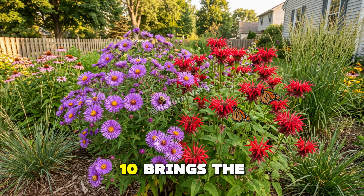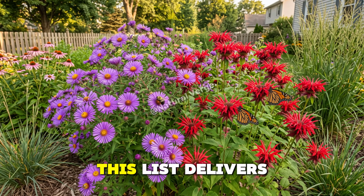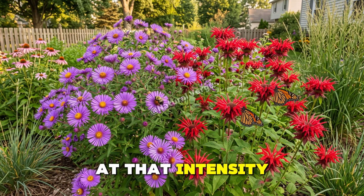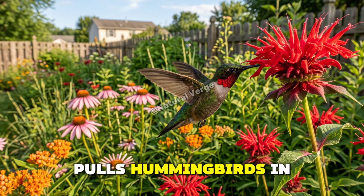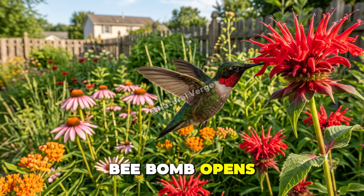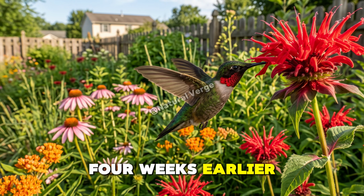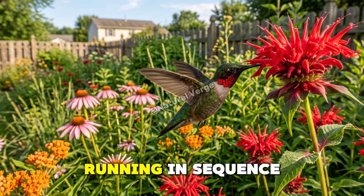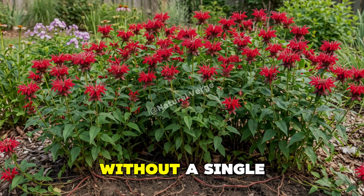And plant number 10 brings the hummingbirds back a second time, with something no other native on this list delivers at that intensity. Plant number 10, bee balm. While cardinal flower pulls hummingbirds in July, bee balm opens its scarlet ragged crowns in late June and runs a full 4 weeks earlier, meaning a yard with both plants running in sequence delivers unbroken hummingbird activity from June straight through August without a single gap.